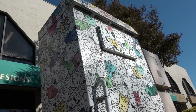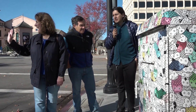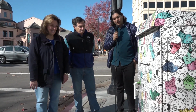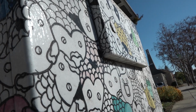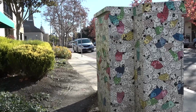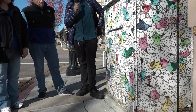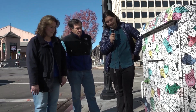Yeah, there was a deadline, and she worked right up until it. But she probably put the most hours into it out of anyone, actually, because of all these little scales, all the details. So it's supposed to be a school of koi fish, and they're all just different colors, kind of all the colors of the rainbow in there, and they're all squeezed together side by side.